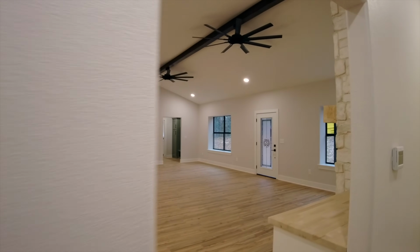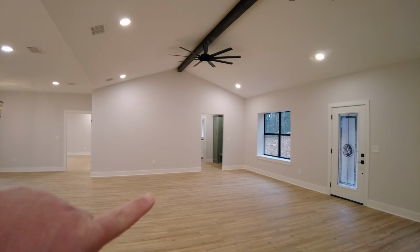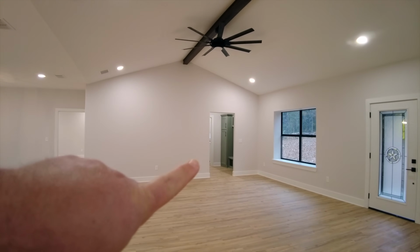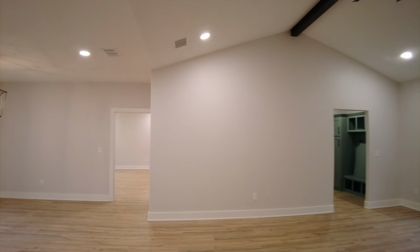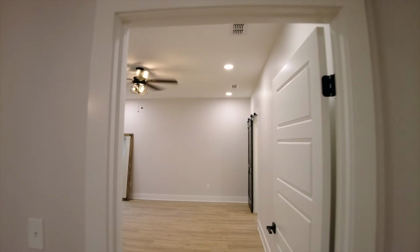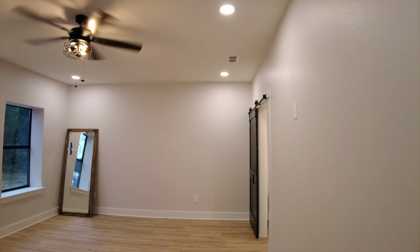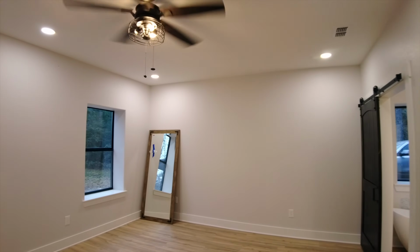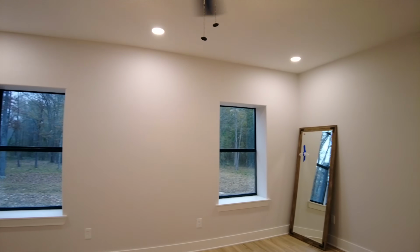So if we head over across the living room, our last shot will be in the laundry mudroom over here where the half bath is. But we're gonna head over to the master wing. Now our master bedroom is 18 by 14, so a really big master. Instead of twin windows here, we decided to go with single windows in this room.